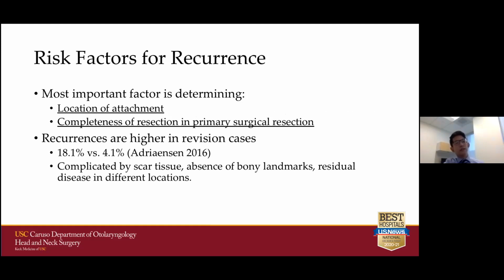And that's actually due to the increased difficulty in revision cases to identify the site of attachment, because it's complicated by scar tissue, the absence of bony landmarks, and also there might be residual disease in different locations, not just the primary site. And so it's very important that during the primary surgical resection, the entire tumor is removed.